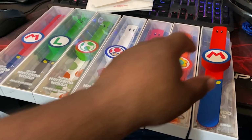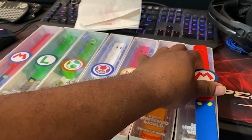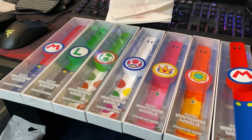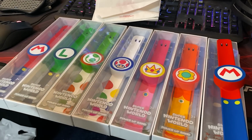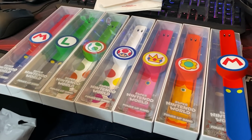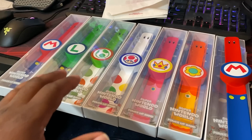We have each one. One of them is already open because I bought one for myself. And the rest of them, a guy I know named Joel Retro Lizard, he's also on YouTube. He lives on the East Coast, so he wanted six of them. So he sent me the money over, and I'm going to ship these tomorrow. And each one of these costs $43.